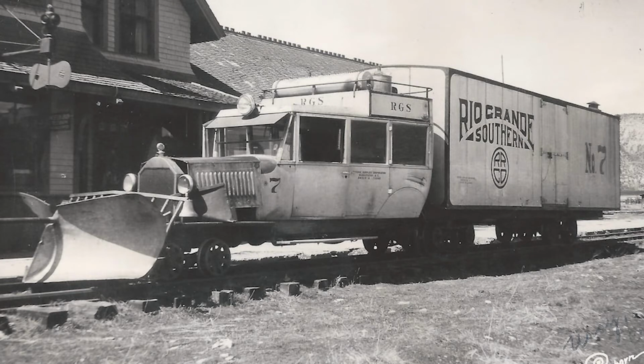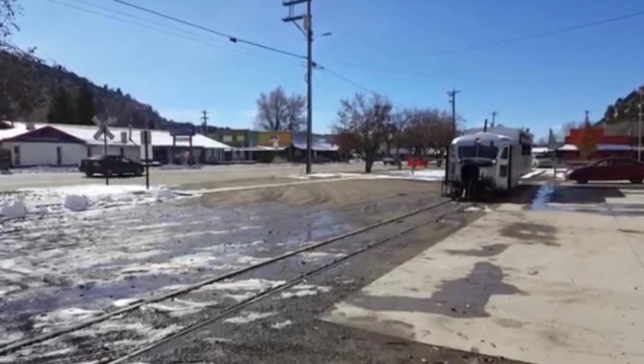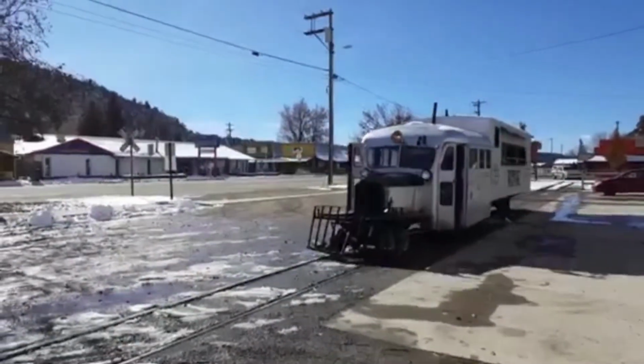Originally called motors, they got their nickname, the Galloping Goose, from the horns, which could easily be mistaken for the call of a real goose, and they would waddle down the tracks that were uneven and poorly maintained. But what kept the railroad going for 20 years was the operation of the Galloping Goose.